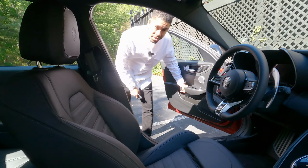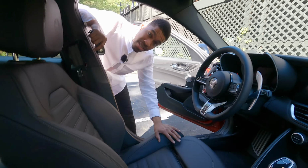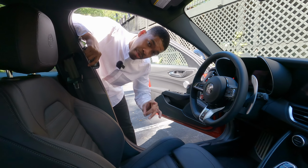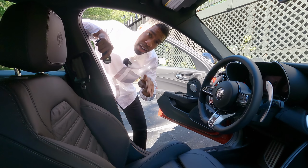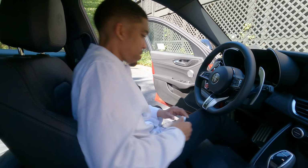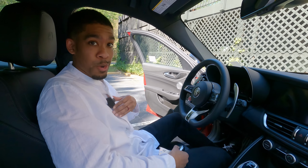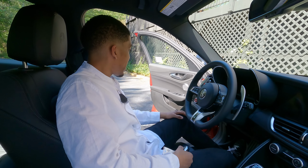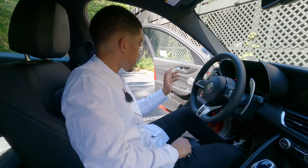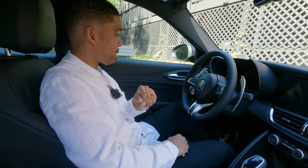All right, guys, now for the front seats. Now, the front seat for the driver is 8-way power adjustable. And for the passenger, it's 6-way power adjustable, but both seats do have 4-way lumbar support. So you get in, boom. Seats are very nice and comfortable. You sit low. You sit very low. Feel like a modern day Fred Flintstone. But anyway, this feels very nice. Let's close the door. All right, nice thunk.